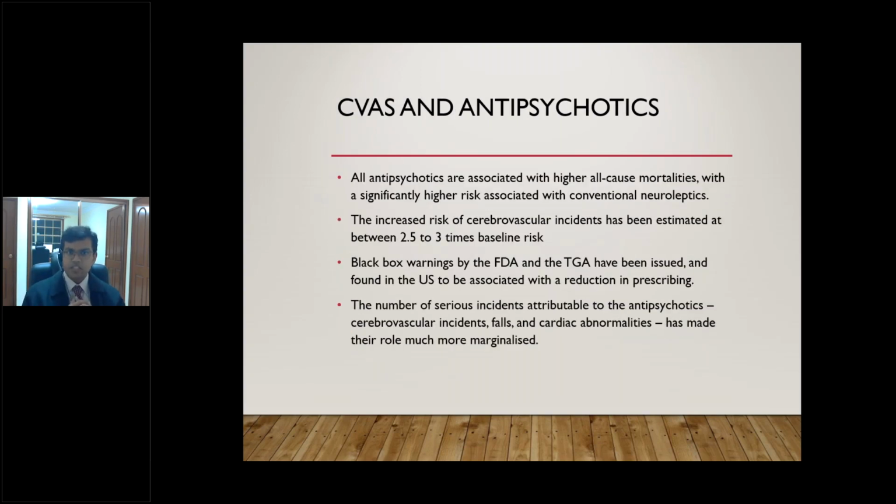It was in the 1980s that we discovered, firstly with risperidone, and then we found that all antipsychotics that are dopamine antagonists are associated with an increased risk of cerebrovascular incidents. Most studies concede that the risk of cerebrovascular incidents for a person who is on antipsychotics is roughly 2.5 to 3 times their baseline risk. And when you consider that the risk of a person from age 65 to 85 having a stroke is already about 1 in 6, putting them onto antipsychotics commits them to a roughly 50% chance of stroke.